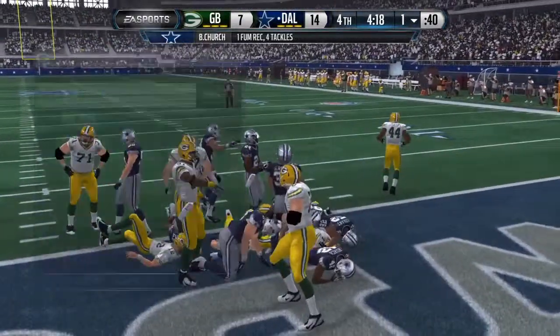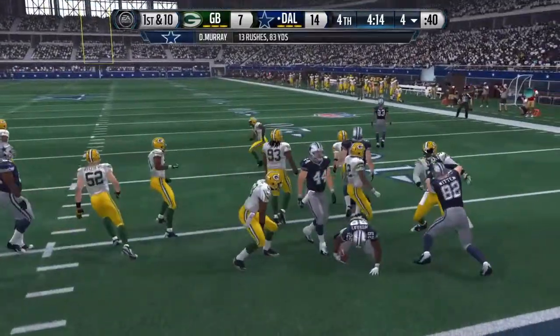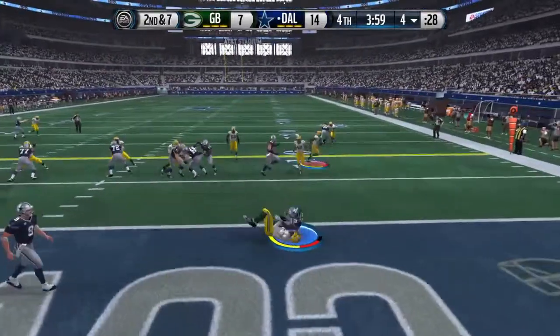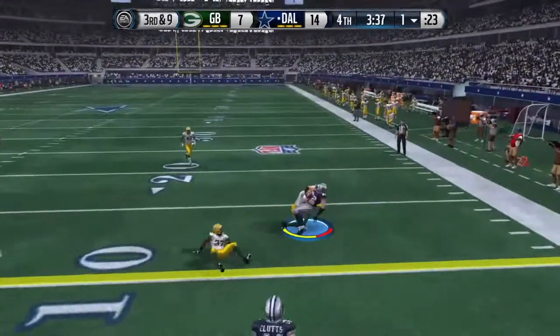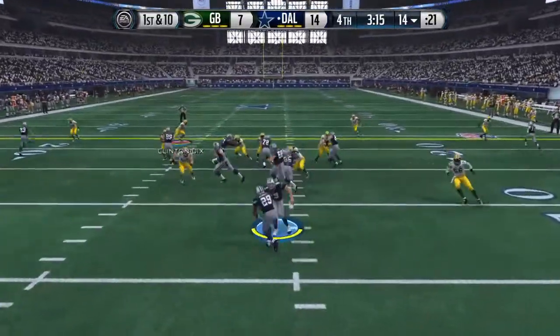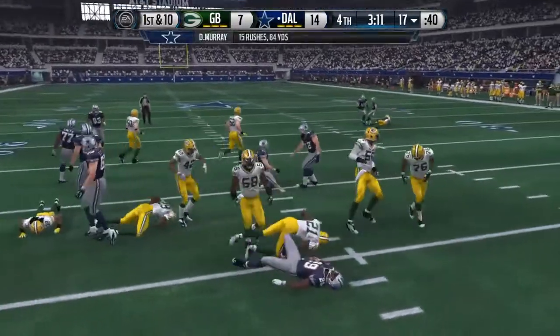You gotta protect the ball. First and 10. Hand off for about 4. That was a power run. Offense lines up here. Murray slowed up behind the line. Looking to the right side and throwing. Another third down conversion, pistol. DeMarco Murray gets the handoff. Clinton Dix in on the tackle.